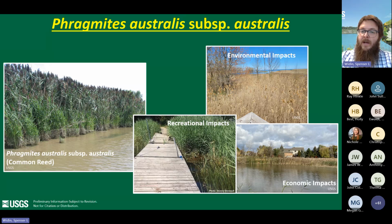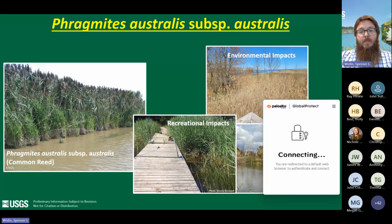As most of you are aware, it's a perennial wetland grass species that has been introduced into North America. Since its introduction here, it has spread throughout pretty much all of the Great Lakes region and really North America at large. Because of its growth patterns, it can form really dense, tall, nearly monotypic stands that can reach upwards of 5 meters tall.